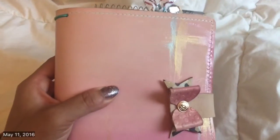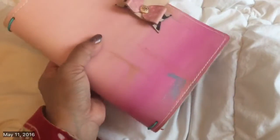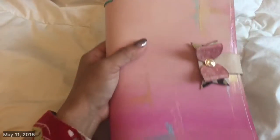That's MYLKSHOPPE, and she's located in San Francisco, which is honestly one of my favorite places to visit. So I love this cover. You get to pick the color of your elastics. It's fully customizable, and Lena is just wonderful to work with.